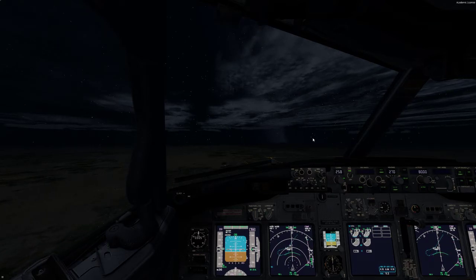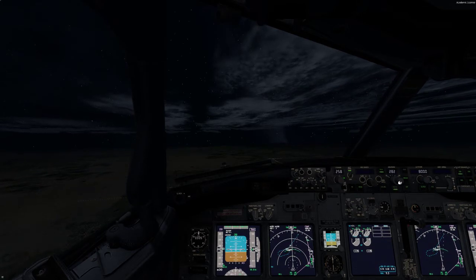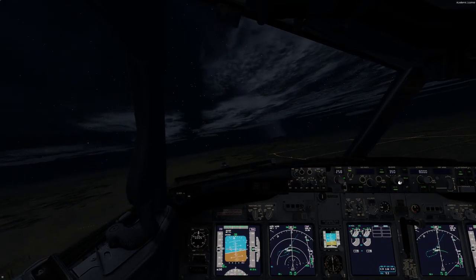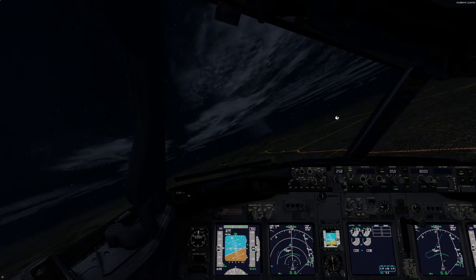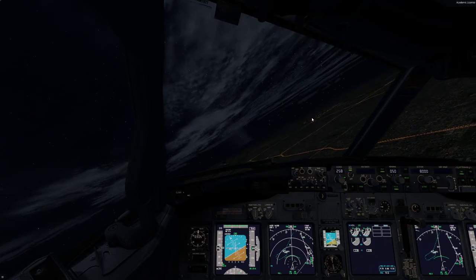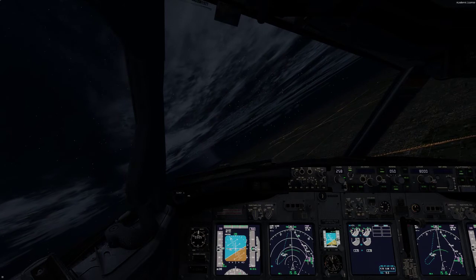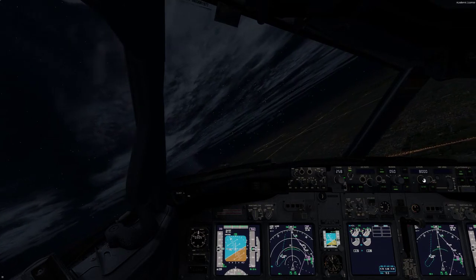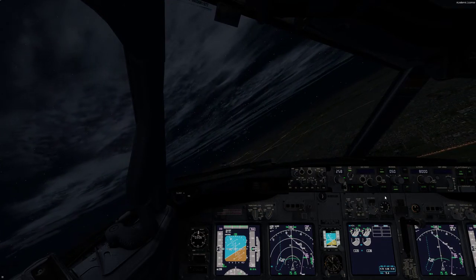Express 001, turn right heading 050. 050, Canadian Express 1. Canadian Xpress 001, we need speed 210 knots or less. Okay, we're currently at 210. We can give you slower if you need it.